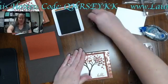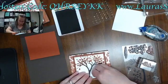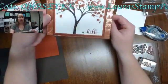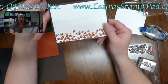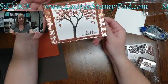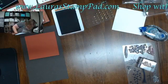So we're kind of working in random pieces with these cards. I'm just going to put that jewel on the end of that little foo-foo-y hello. And then on the inside, I just stamped leaves on the bottom. So there's those two cards.